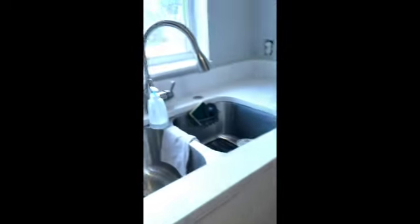The stools that you see were me playing around with the height of the stools that we would need to fit that space. So I know it looks weird, but that's what I was doing.